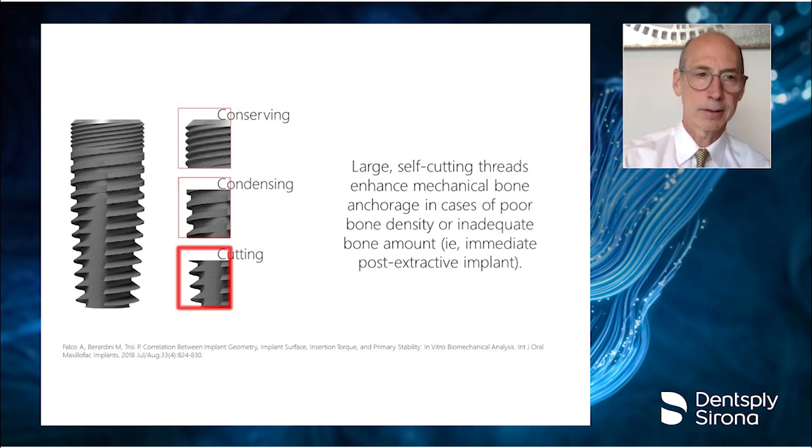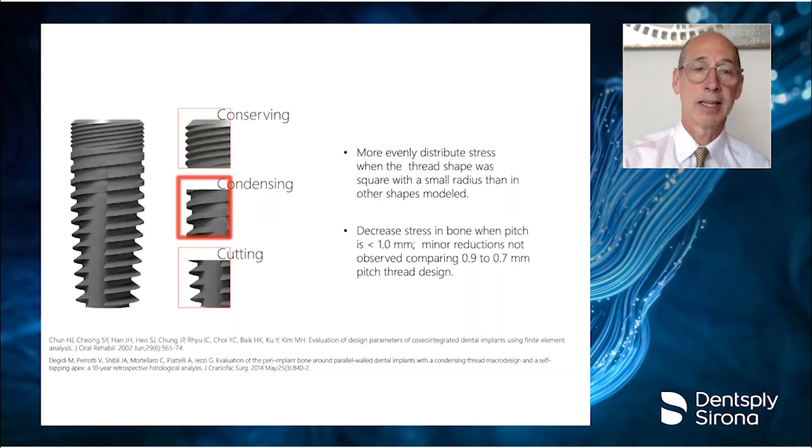Today, a new implant design, PrimeTaper, is being introduced, and it presents with a different macro design. It is a tapered progressive thread implant design that has 3 types of threads to assure primary stability. The first are cutting threads that enhance mechanical bone anchorage in cases of bone density. The second are condensing threads, which evenly distribute stress and hold the implant in place while the implant itself is rapidly gaining new bone after the implant has been placed. This contributes more to the primary stability.